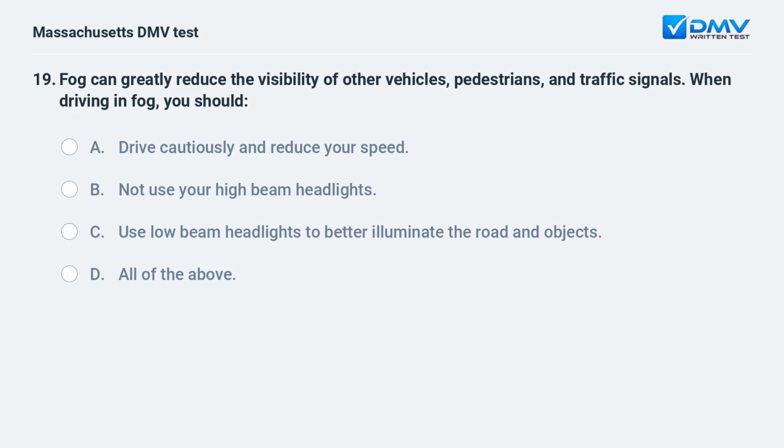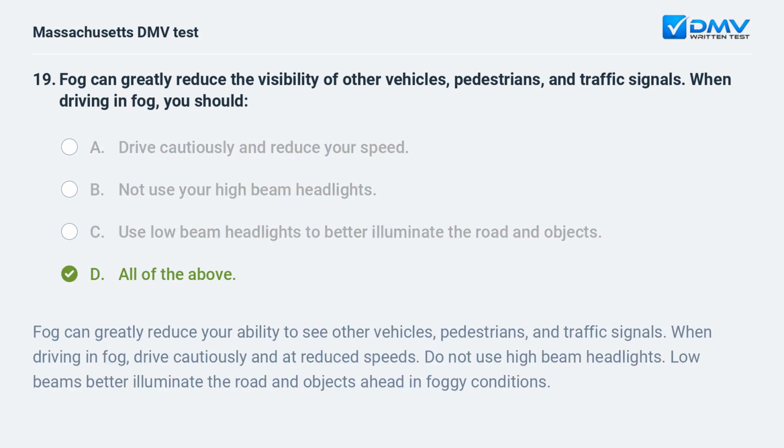Fog can greatly reduce the visibility of other vehicles, pedestrians, and traffic signals. When driving in fog, you should A. Drive cautiously and reduce your speed. B. Not use your high beam headlights. C. Use low beam headlights to better illuminate the road and objects. D. All of the above. D. All of the above.